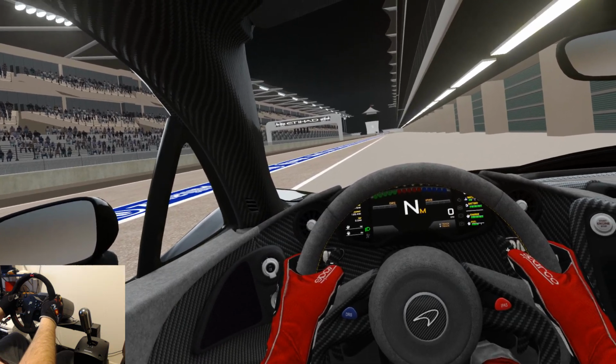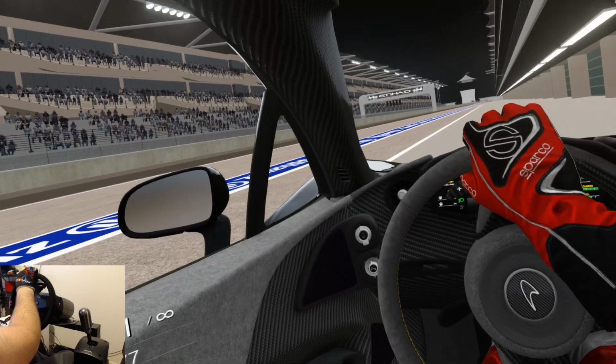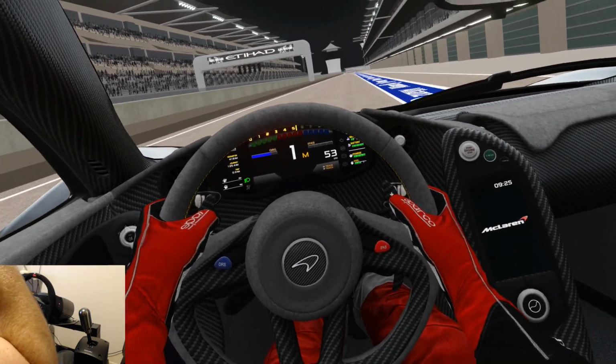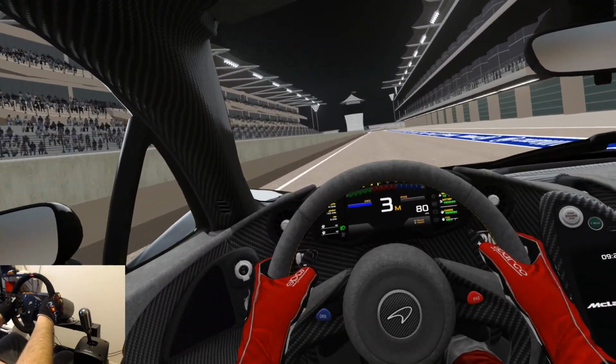This car really shines on track. It's almost split personality, honestly. You can drive it nice and tidy, enjoy the impressive braking, the massive amounts of power with no lag and torque.